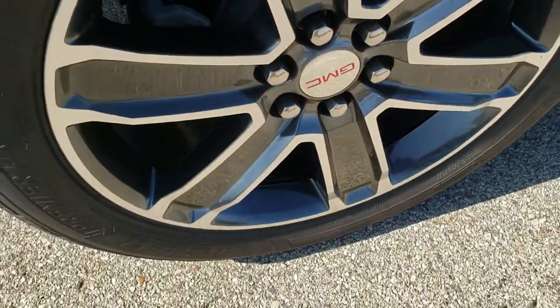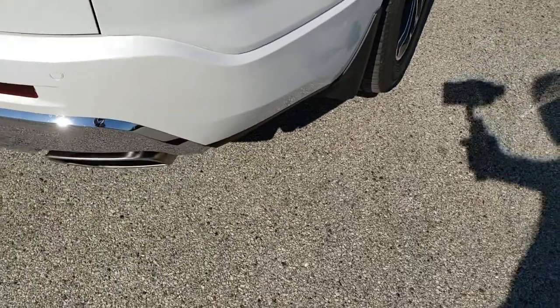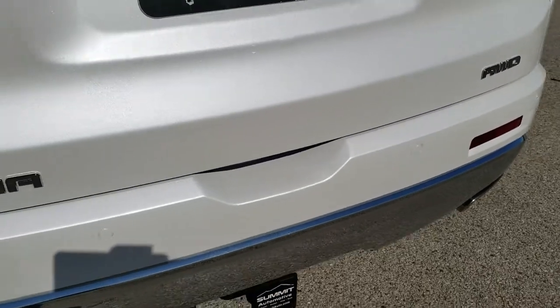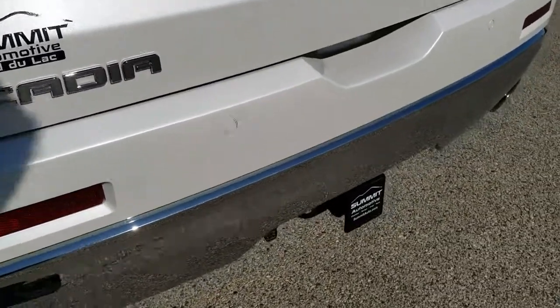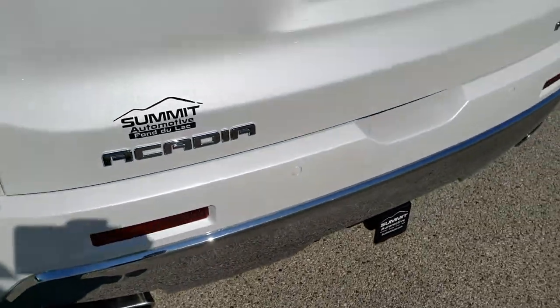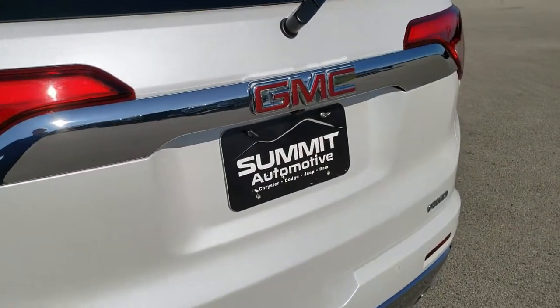Four-wheel disc brakes, back rim is in excellent shape as well. As you come around to the back of the vehicle, you'll see just how clean that rear bumper is. No major dents, dings, scuffs, scrapes, cracks, or anything like that. It does have a towing package, which includes the 7-pin wiring and the receiver hitch, dual rear exhaust, backup parking sensors, and a power lift gate.